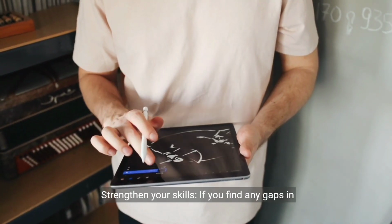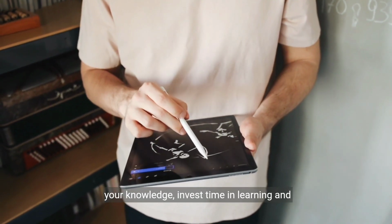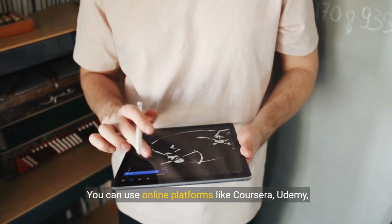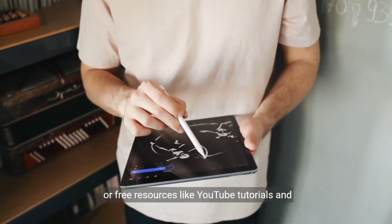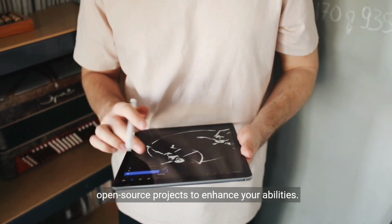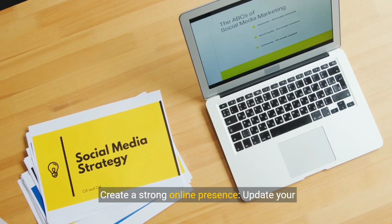Strengthen your skills. If you find any gaps in your knowledge, invest time in learning and improving your skills. You can use online platforms like Coursera, Udemy, or free resources like YouTube tutorials and open-source projects to enhance your abilities. Create a strong online presence.